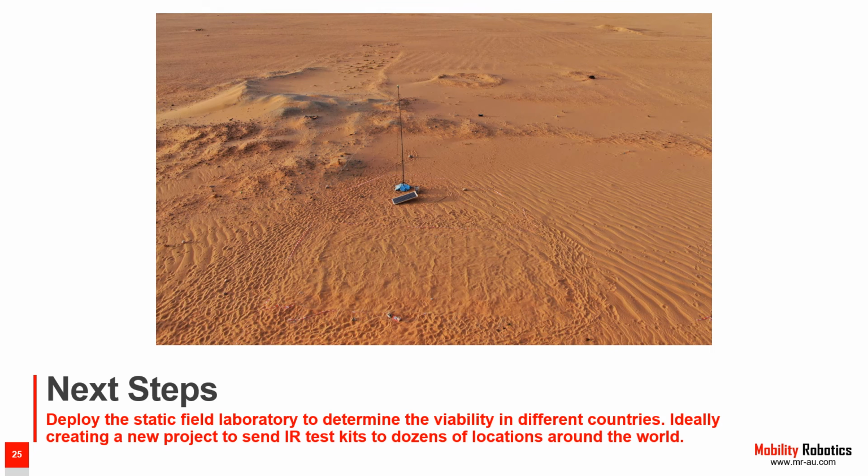And now for next steps. One of the most important next steps is to deploy our static field laboratories to many different countries and regions, because the viability of thermal imaging will depend on natural conditions and environments, and also be affected by the landmine designs or models found in each place. So specific tests need to happen in each location to determine if the technique is viable.